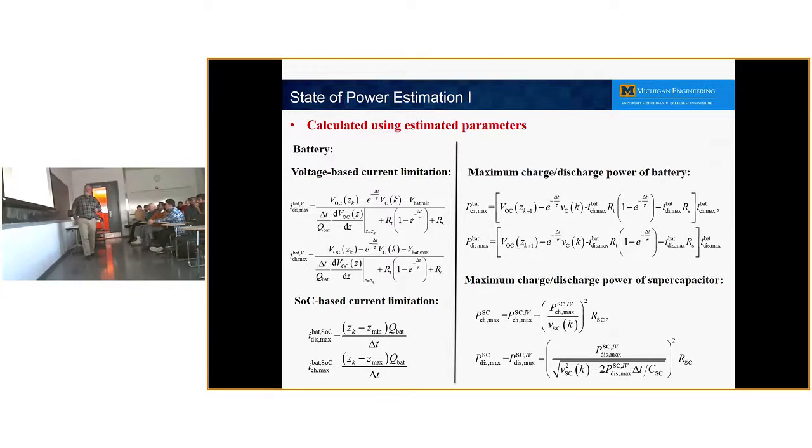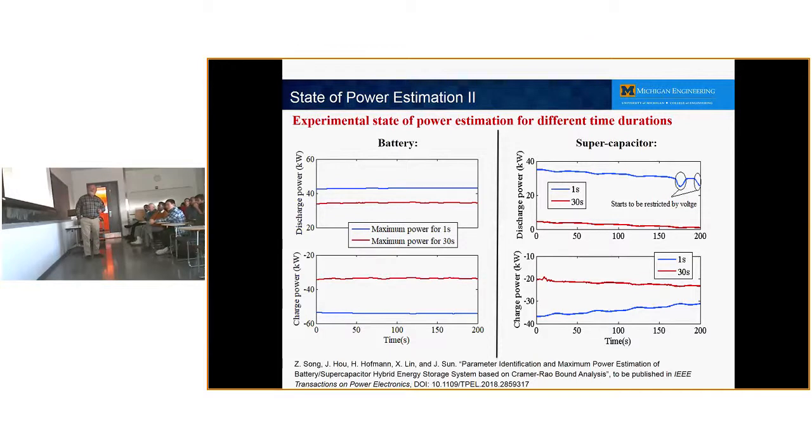And so we derived some expressions for both charge and discharge powers for the battery, which depend on the duration of the power, as well as the charge-discharge power of the supercapacitor. And then this shows the experimental results for the battery, both for the charge and discharge cases, for the power that could be provided for 1 second or for 30 seconds. Same for the supercapacitor shown here. You see that obviously for 1 second you can provide much more power than you could for 30 seconds in both cases. So this has been accepted in IEEE Transactions on Power Electronics, currently available online, hopefully in press soon.